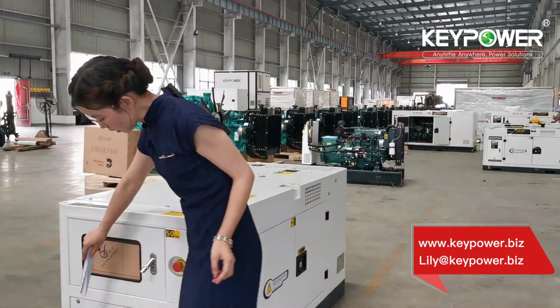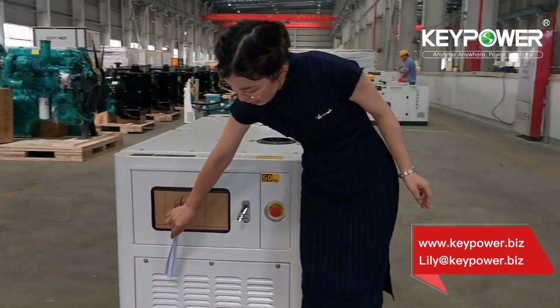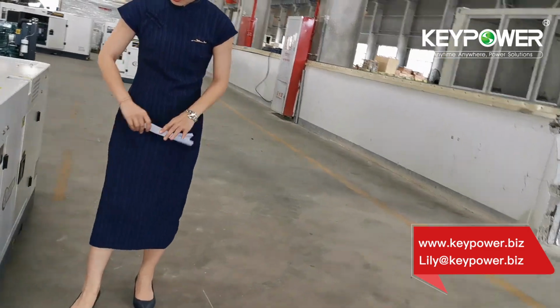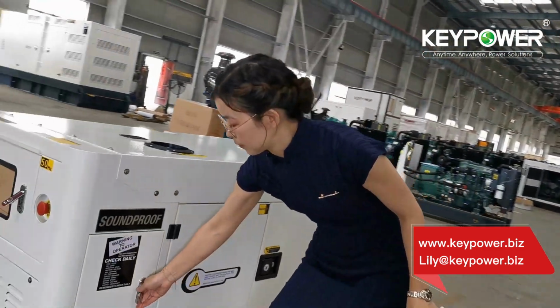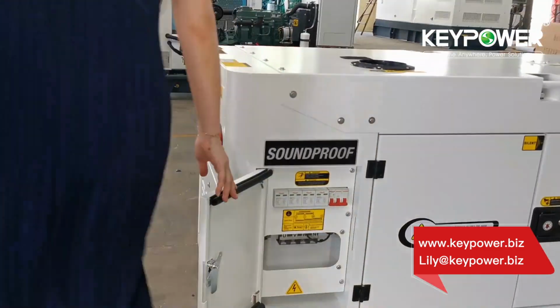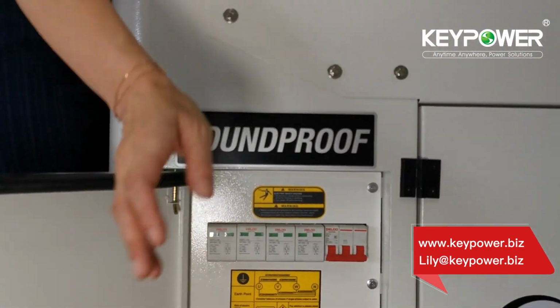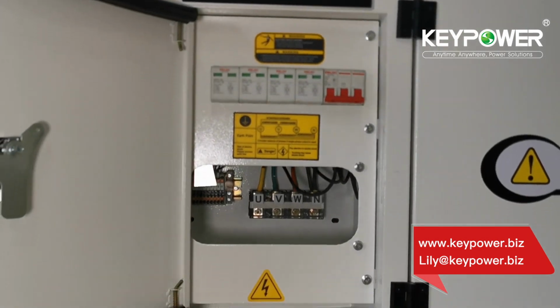And we don't design the cable tray here. We move it here. So when the people operate here, cable and power goes out from here. It's safe for the people.